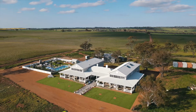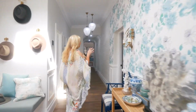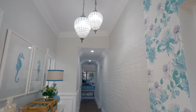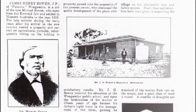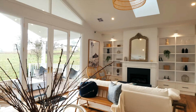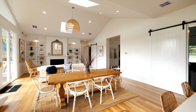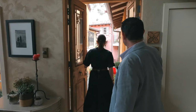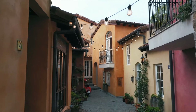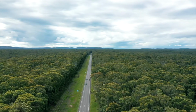We kick off with this sprawling Australian Hamptons home with a rich history in Western Australia. But one of my favourite parts of the home is the original wall, and it just reminds them that this was once an original cottage. We check out a traditional Australian ranch style in country Victoria. The brief was to have a very, very relaxed environment, but also be really fresh too. Then tour a home designed and built to look like an Italian village. This is the most amazing surprise on the other side of those doors. And Gary walks us through this stunning modern country home located in country New South Wales.